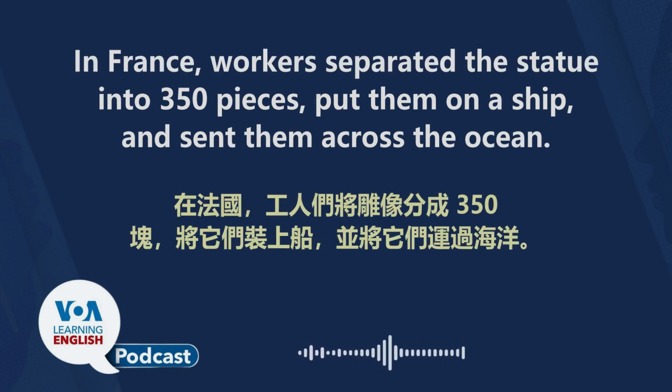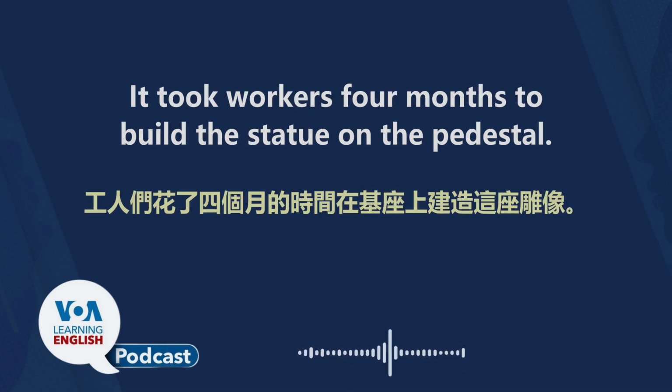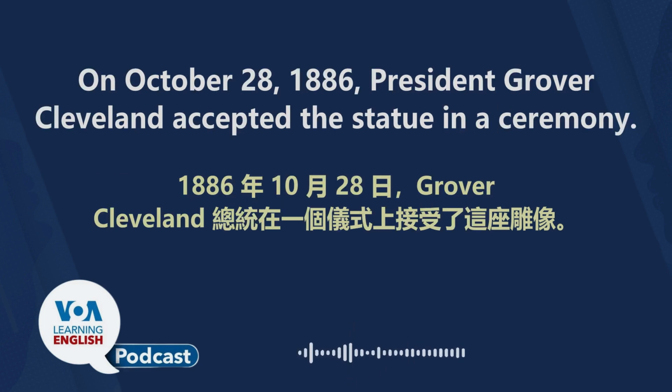In France, workers separated the statue into 350 pieces, put them on a ship, and sent them across the ocean. After surviving the rough seas, the statue arrived in New York in more than 200 wooden boxes. It took workers 4 months to build the statue on the pedestal. On October 28, 1886, President Grover Cleveland accepted the statue in a ceremony.